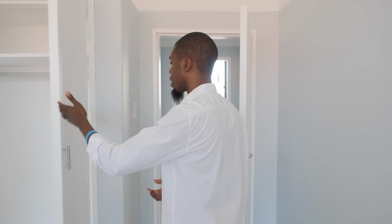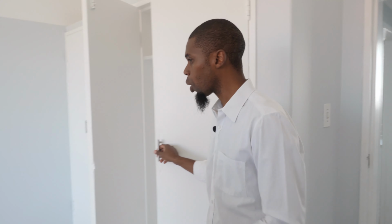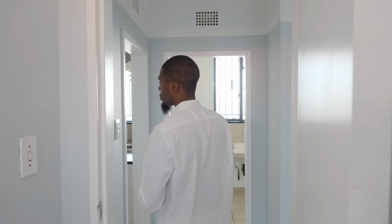So now you're seeing bedroom number 1, bedroom number 2, which is next door. You can see the cupboards in here. Not a lot of work that we did on the cupboards, just painting them. The cupboards were existing cupboards. We just painted them, and we added a hanger bracket inside. 100%, right? The doors are all new. There were no doors.